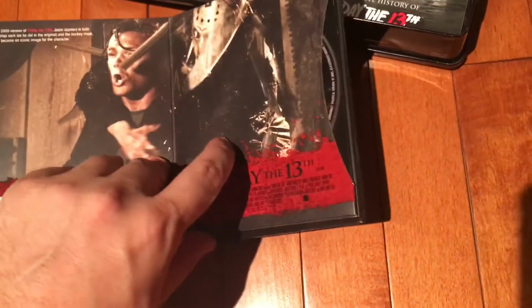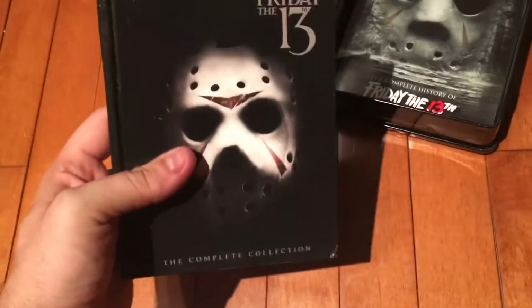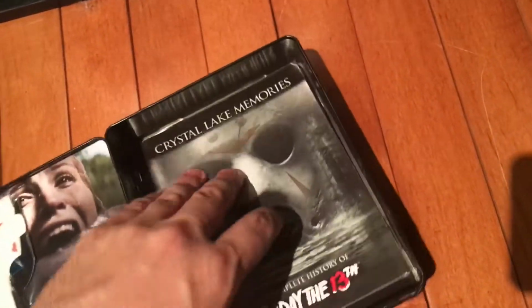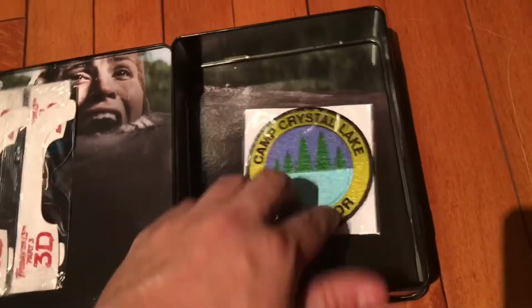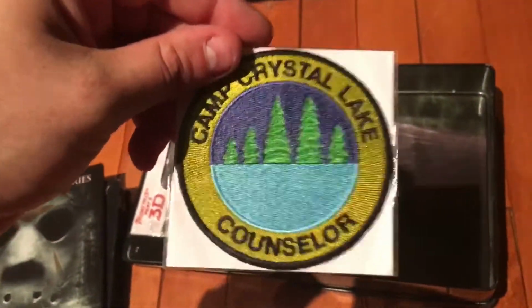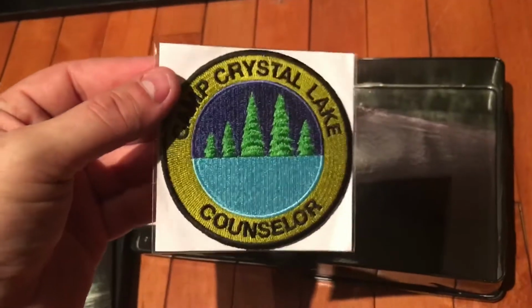More technical than I care to know. But that's in here all the way through Friday the 13th Part 8, and the Friday the 13th bonus disc. Great set, pretty much the definitive version of these movies. And on the inside, you get this Crystal Lake Memories book, which gives you some background on the series. It also comes with a very cool Camp Crystal Lake Counselor badge. You could actually iron this patch onto a jacket or a t-shirt, and it would make for a really cool thing to wear around Halloween.